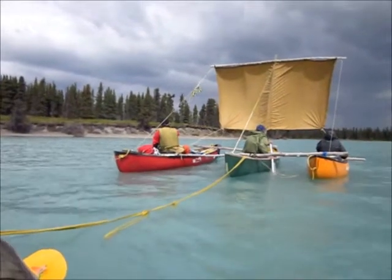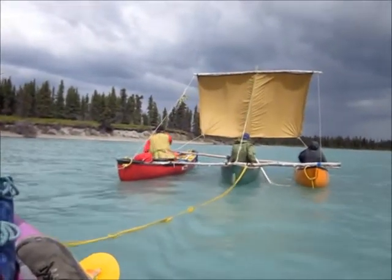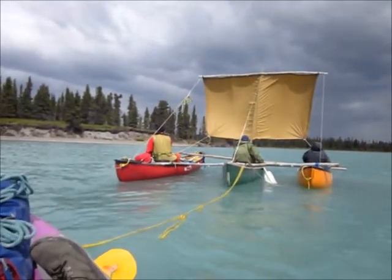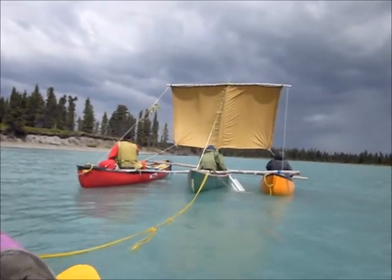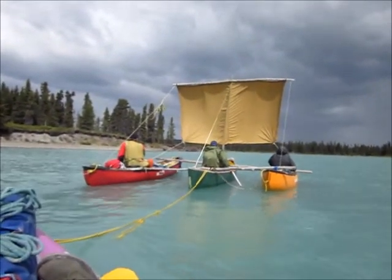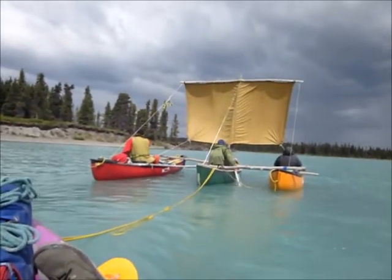Okay, I just turned this on. We just got into some moving water. I'm still trying to show you what the sail looks like out here. But you can see we're going along the shoreline pretty fast. We're just coming up to a point, and we want to be able to see around that before we decide where we want to dock, right side or left side of the river.